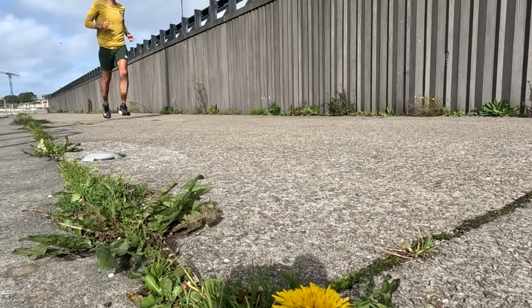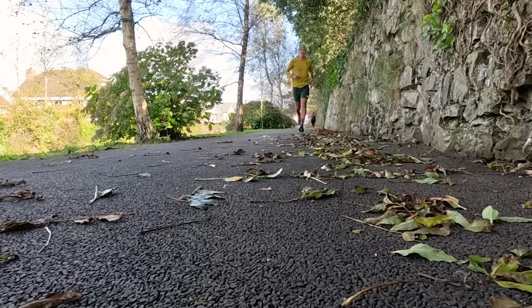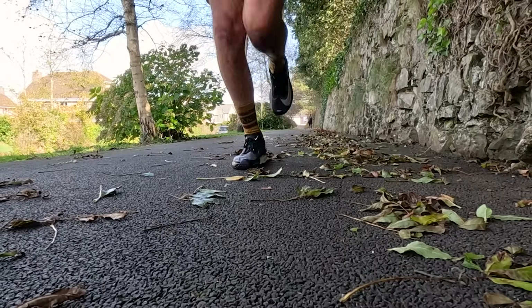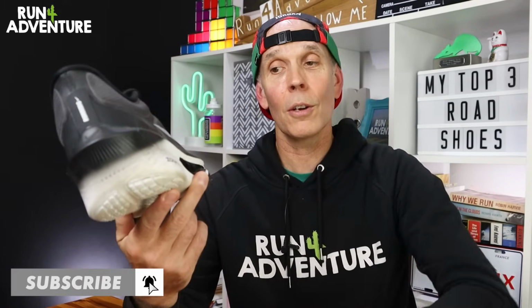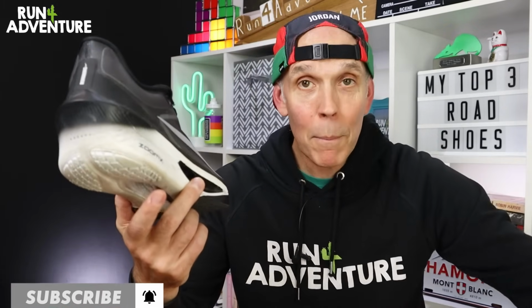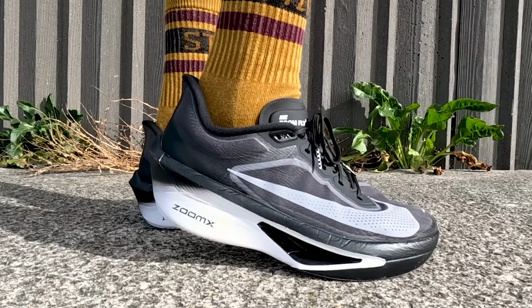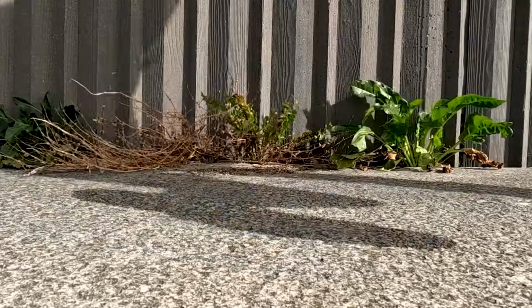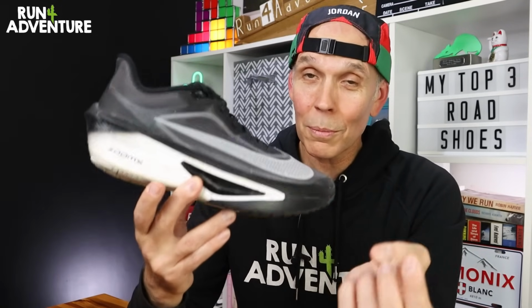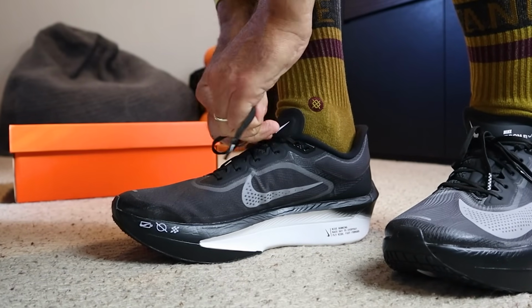I really do think that Nike have created a very versatile neutral running shoe that can pretty much handle anything you throw at it, and it would be a good option to have in your running shoe rotation for those interval sessions, tempo runs, or maybe you're looking for a race day shoe that's got a little bit more substance and a bit more underfoot stability. Then I think the Zoom Fly 6 from Nike would be a good option, and it'd be well worth checking out in a bit more detail.